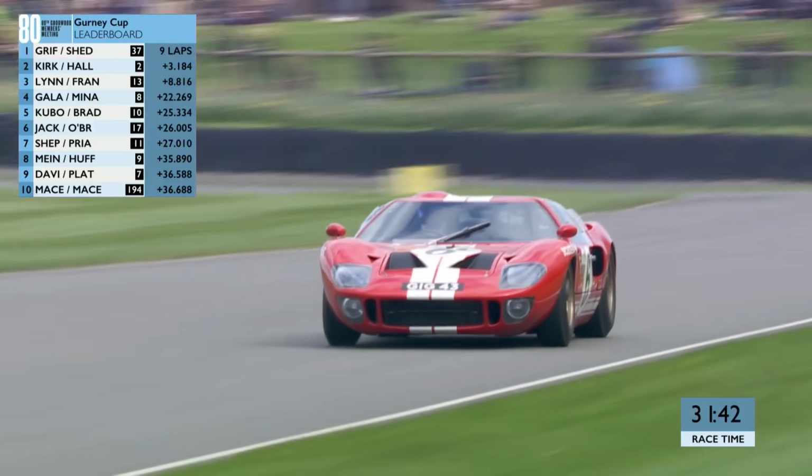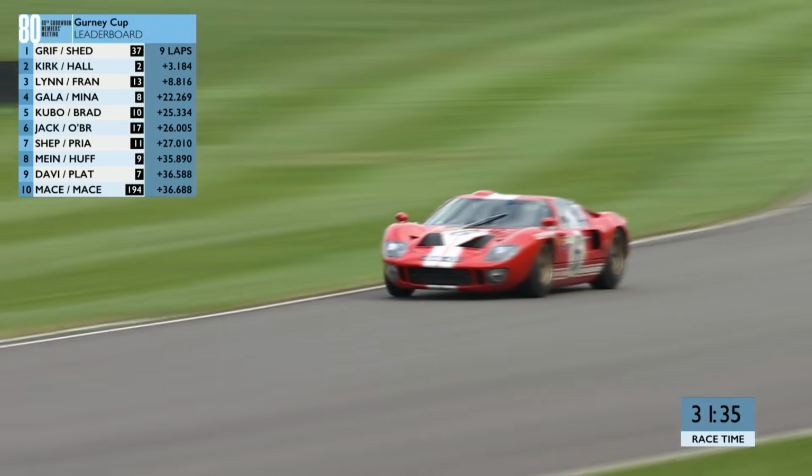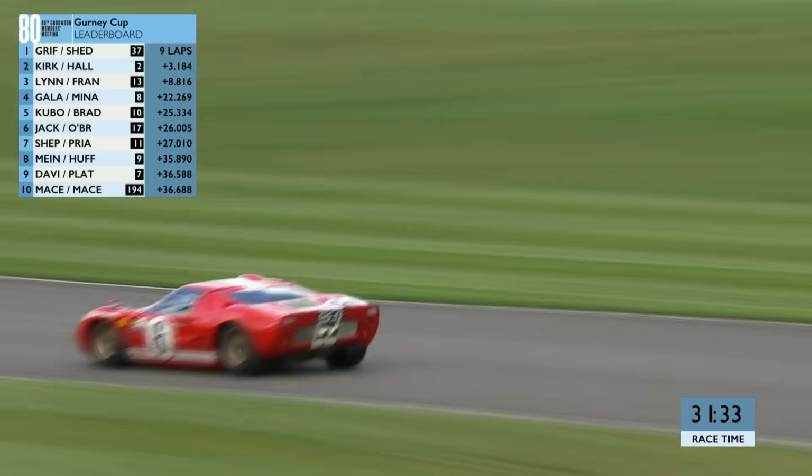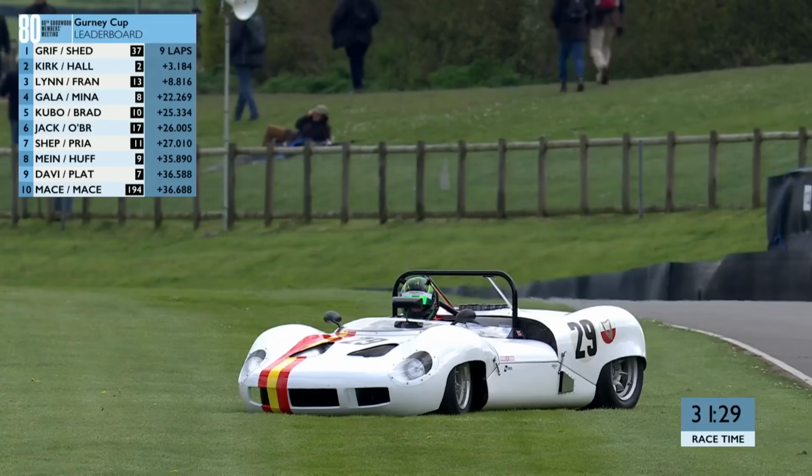Oh, that could have easily gone wrong there. Thankfully, kept it out of the barrier, but that has gone wrong in a way, because he was challenging for the position, and now he's lost a couple of places. Yeah, and if you make a mistake here at Goodwood, it can either pay or pay badly. For him there, it cost him a position.